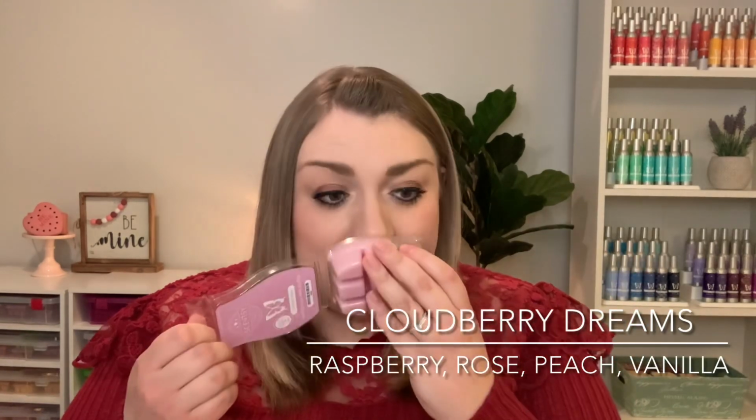Now, I am pretty particular about rose. If it's too heady or too powdery, it's usually not for me, but I actually do like the rose note that is in Cloudberry Dreams, and I think that it complements the peach really, really nicely. So I think this is another scent that can probably be enjoyed year round, and this one is a really, really good performer. So I've used it in my bedroom and in my office. It lasts for days and it is really strong.